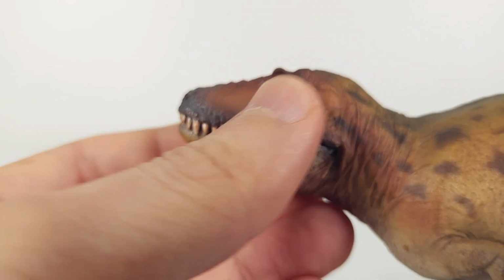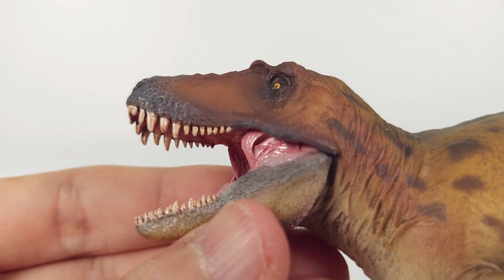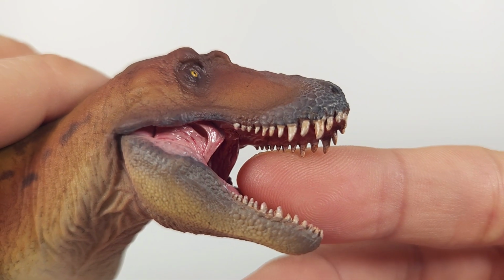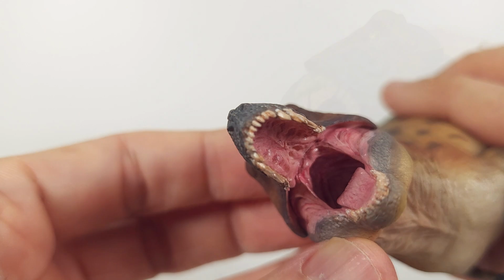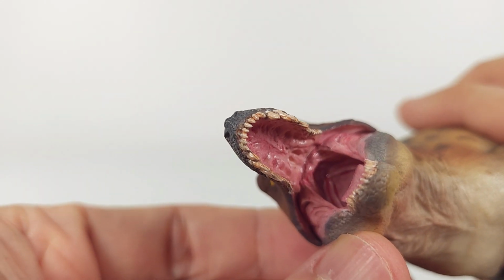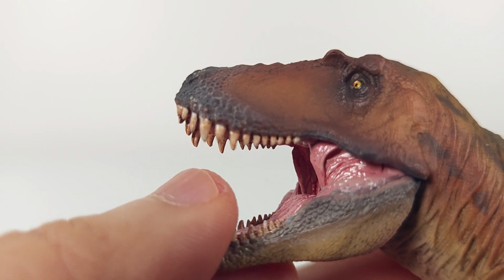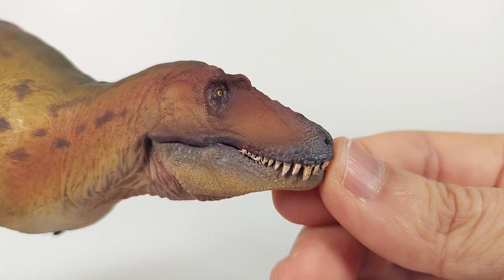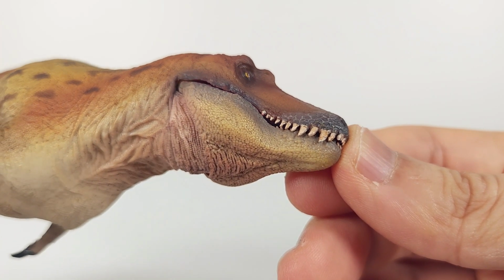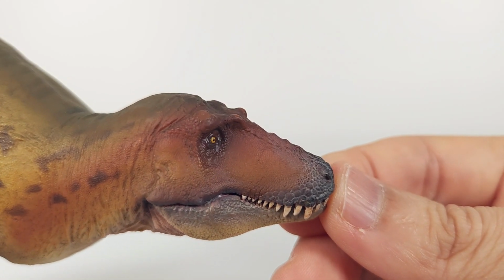The mouth articulates, and you see the detail within. The tongue, the palate with the choanal openings, and of course those teeth which you might want to touch up. And of interest is the maxillary teeth, which are heterodont, with the first 5 being significantly larger than the posterior 6. Now I'm delighted to see that's indeed the case here.